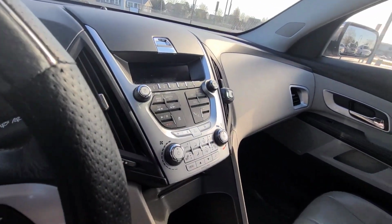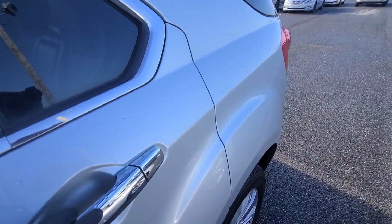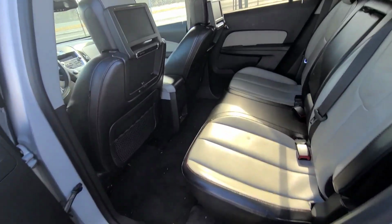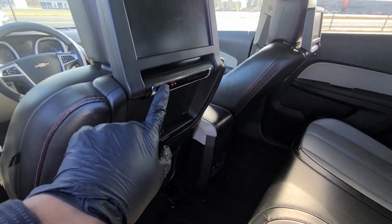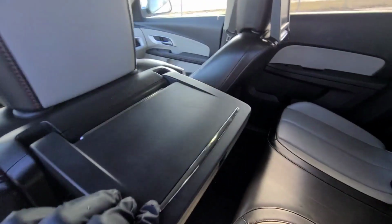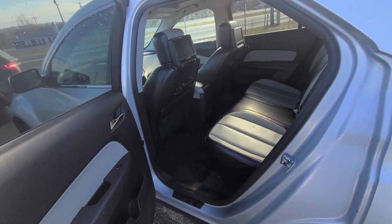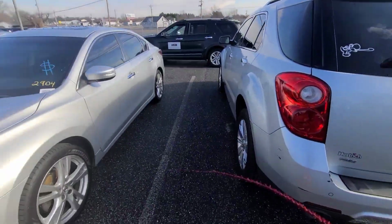It don't have the screen like mine did, and mine was newer than this one. Oh shit, but this one got something that mine didn't have. They got the TVs in the back. That is nice. You got the foot down TVs. Hey. That is pretty nice. Mine didn't have that. So that's the Equinox, you guys.